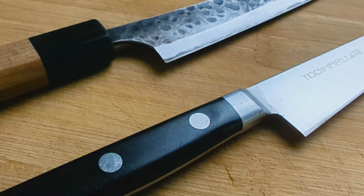So yeah, always try the knife which you want to buy in person, or try a knife that's similar. For example, try something like this that's maybe not the same brand, but you're like, oh, this has a good weight in my hand. I'm going to look for something that's similar online, and I can really focus in and see what I want to buy.